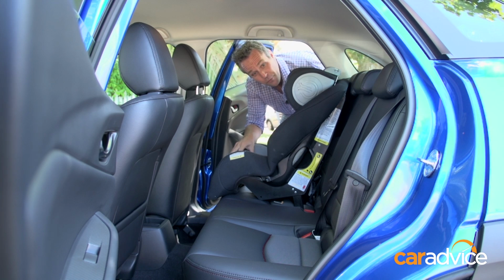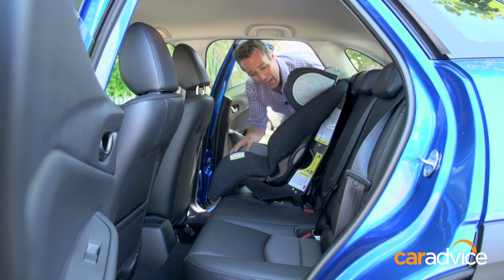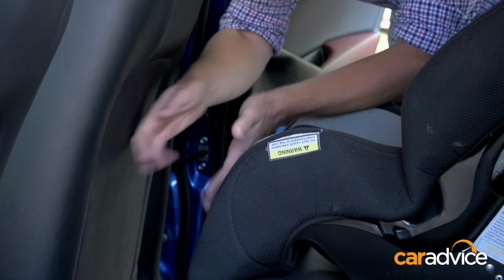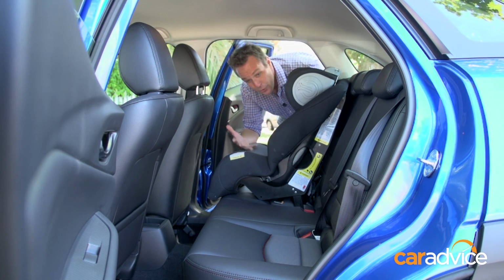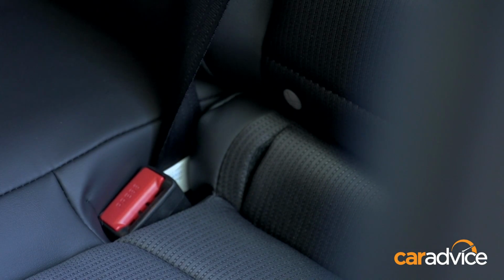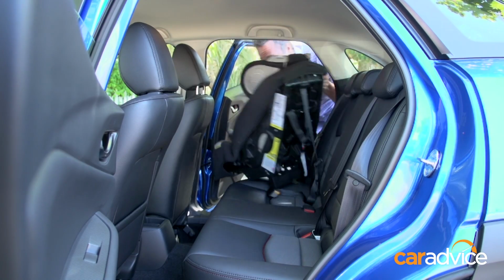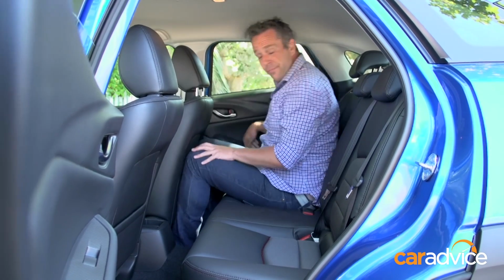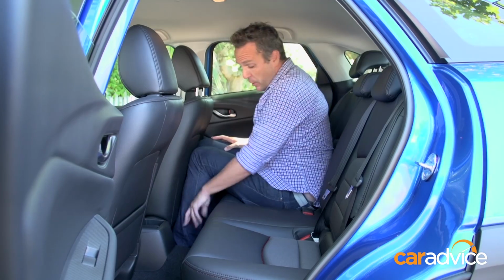Now before we go too much further, let's call it out. The CX-3 is not really a family car. We've put in a standard size booster seat here, and as you can see, with the driver's seat in this position, there's not a lot of legroom for the child in the seat. For occasional use, there are 2 Isofix anchor points and 3 separate tie downs, but if you don't need to worry about this, it's not that bad.